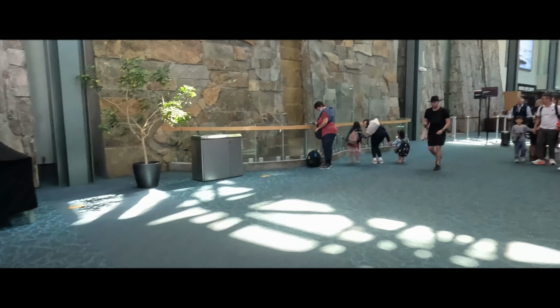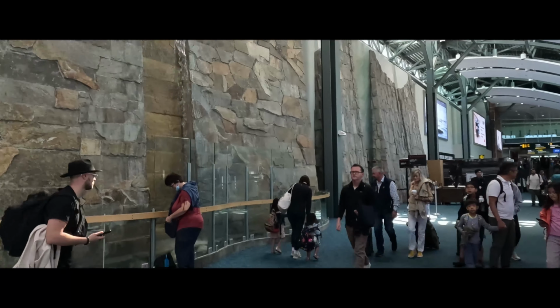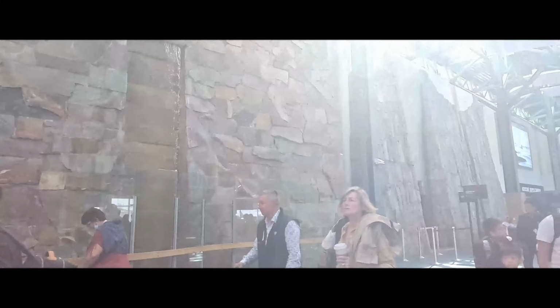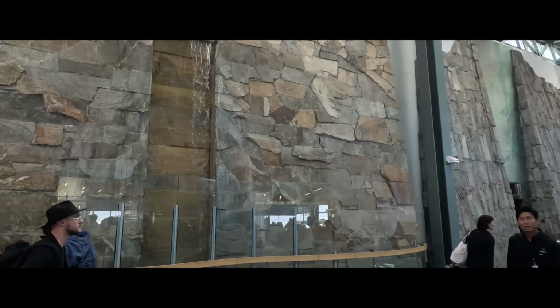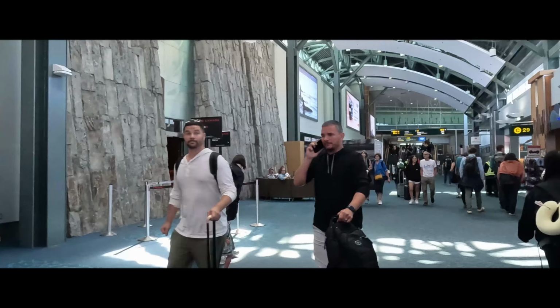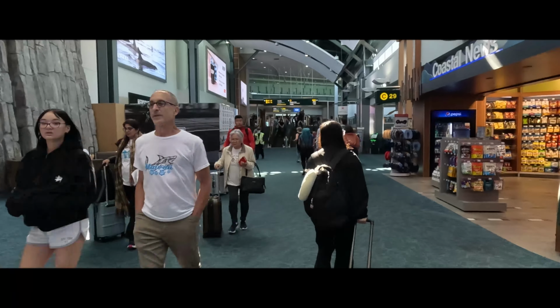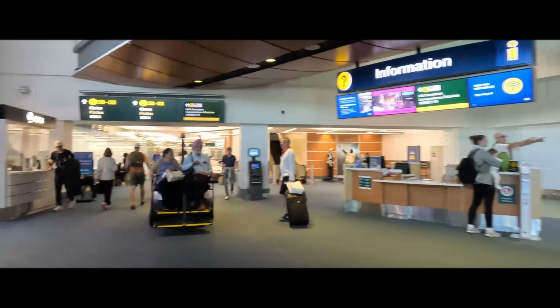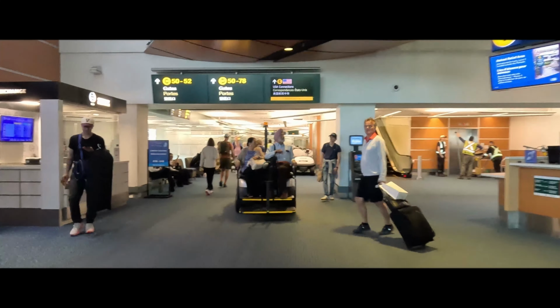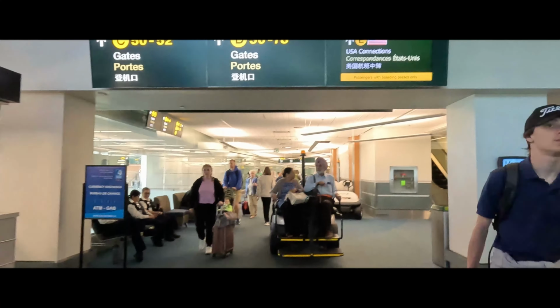Okay, we arrived in Vancouver. We have 2 hours connection to our next flight to Seoul, South Korea. Is this new, this waterfall? I've never seen it before. E55, right? E55. So we're walking now from the domestic to the international.